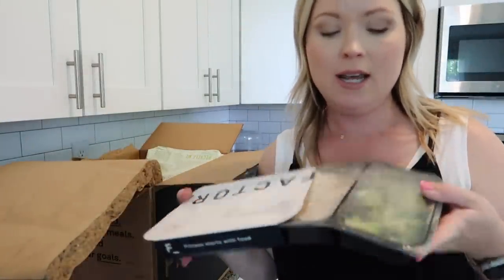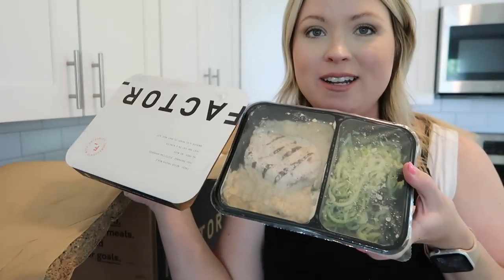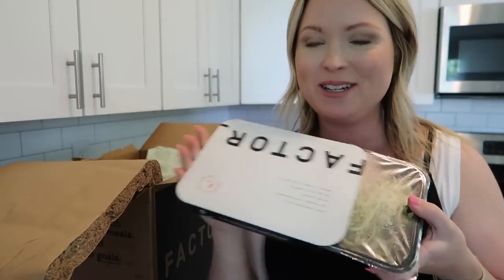Might go ahead and heat this up. This looks really good. It's got broccoli with it. Okay, and then this is the sun-dried tomato chicken. And this looks delicious. I might actually do this one.